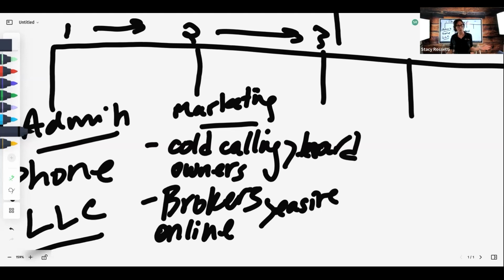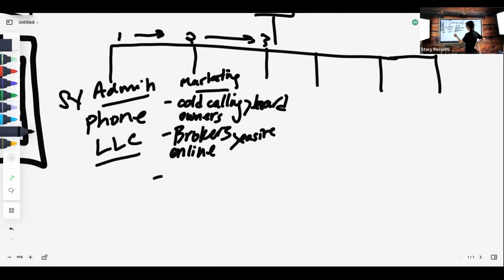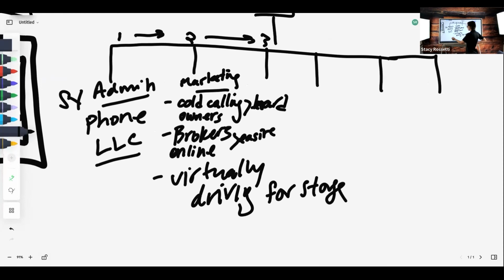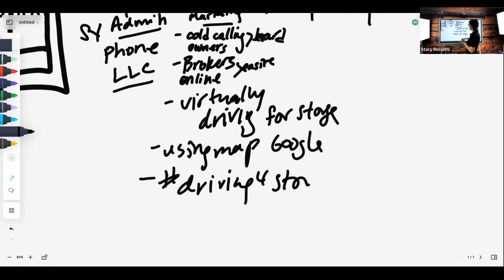Now, I have been over many, many times using Google Maps to find storage facilities, virtually driving for storage, or getting out and actually driving for storage. Those, for me, are honestly the best way. But that's not what we're doing right now. So virtually driving for storage or using Google Maps, and then actually driving for storage. So these are the three ways right here.